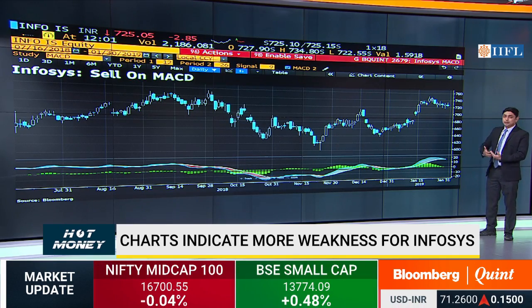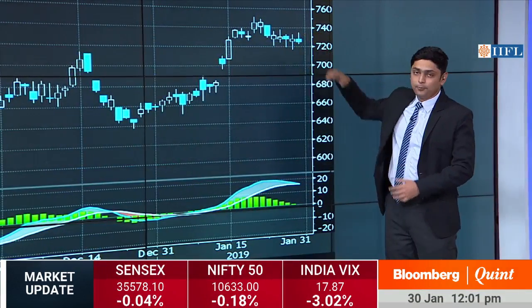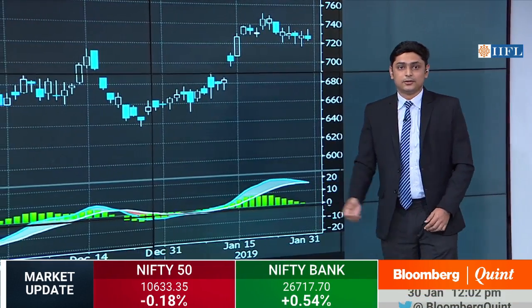And possibly from these current levels, what we could see is that the stock may fall, because another key notable is the fact that the higher top wick indicates that at higher levels the stock is seeing some bit of selling, so weakness as far as Infosys is concerned.